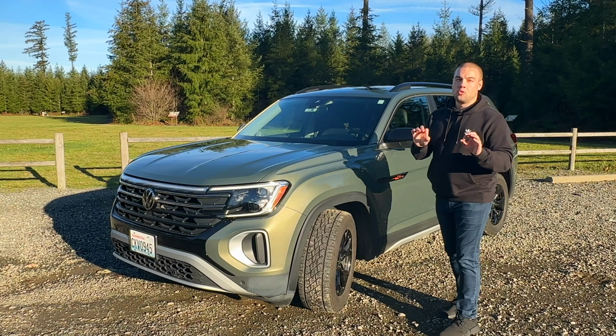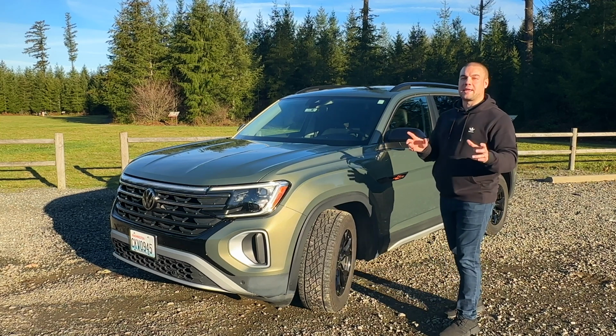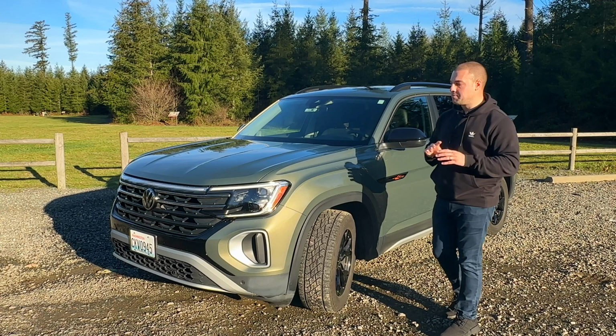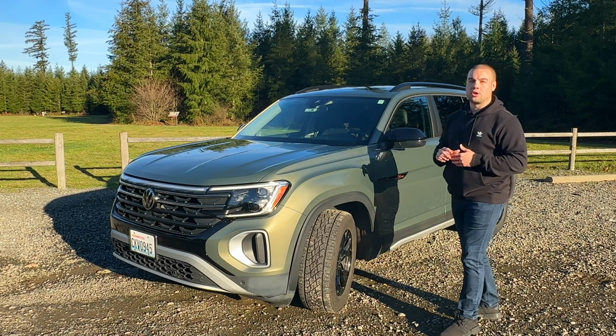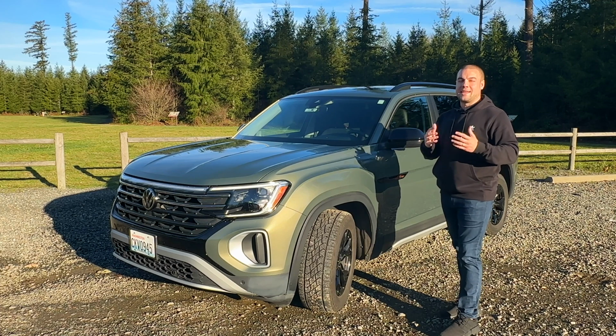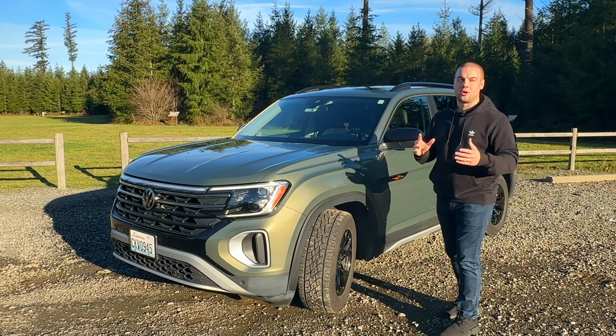The Peak Edition trim will cost about $2,000 extra when speccing out your Atlas, but honestly, I think it'd be worth the extra cost, especially if you want something that's a little bit more aggressive looking and will kind of turn heads when it comes to standing out amongst all the other Atlases out there on the road today.